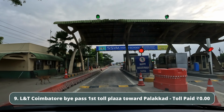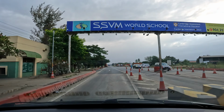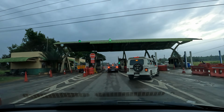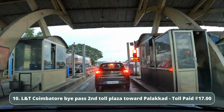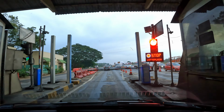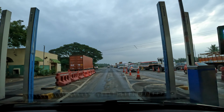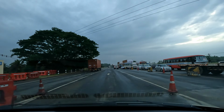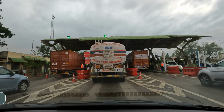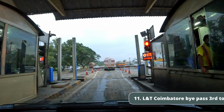L&T Coimbatore bypass first toll plaza toward Palakkad, where the toll paid was nil. The second toll plaza, where the toll paid was 17 Indian rupees. The third toll plaza, where the toll paid was nil.